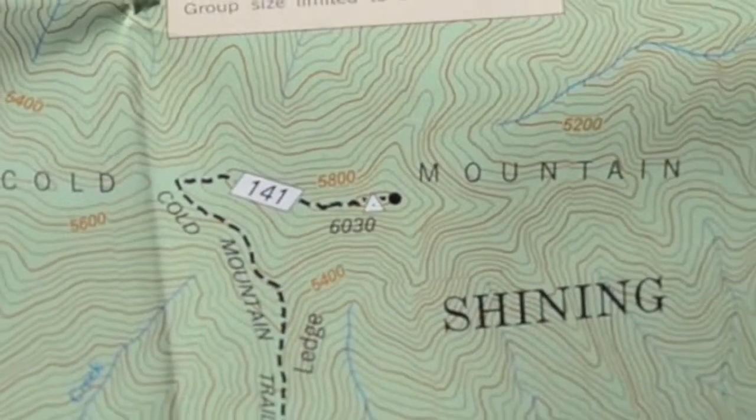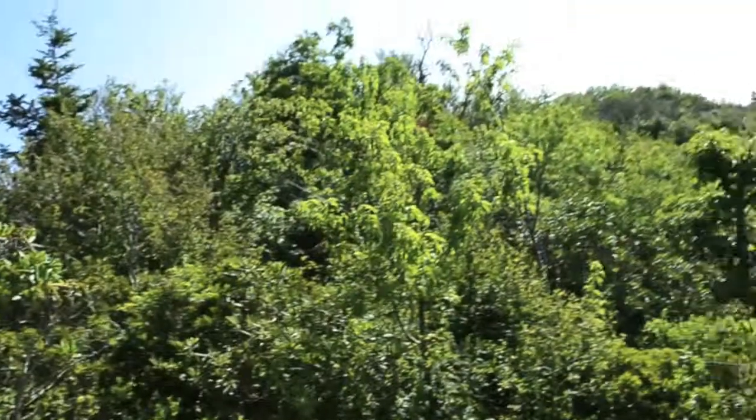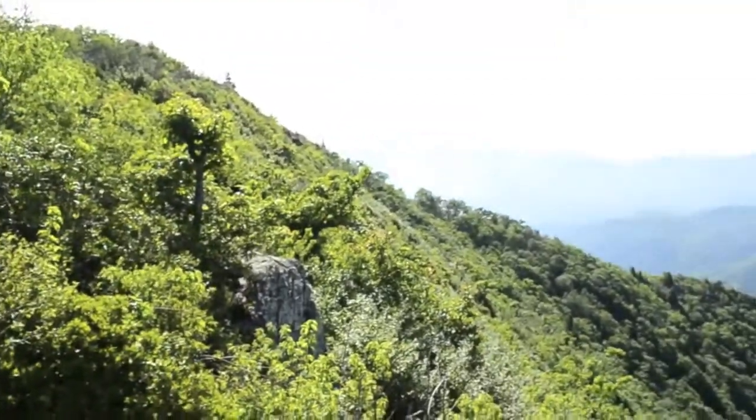Well, here I am on top of Cold Mountain at 6,000 feet of elevation. It is, oh well, I left my watch in the hammock, maybe 9 o'clock in the morning, 9:30, something like that. You can see the view from atop Cold Mountain.